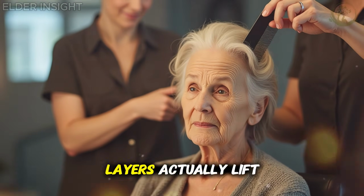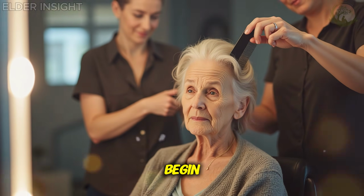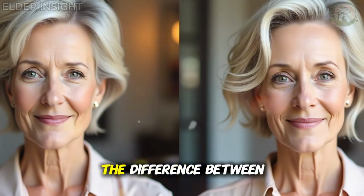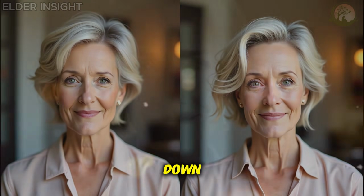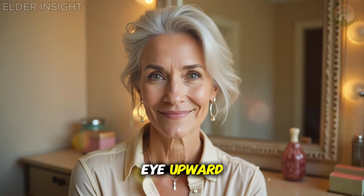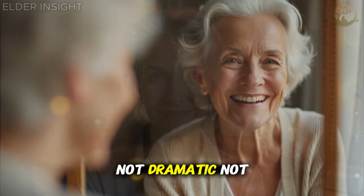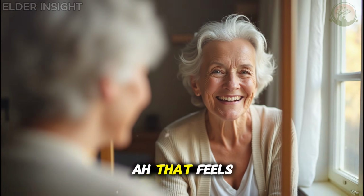So how do layers actually lift the face? It's all about placement, where they begin, where they fall, and how they move with your features. That's what makes the difference between a cut that flatters and one that unintentionally weighs you down. When layers begin just below the temples and slope gently past the cheekbones, they guide the eye upward, almost like a visual lift for your whole face. Not dramatic, not obvious, just enough for you to glance in the mirror and think, ah, that feels like me again.